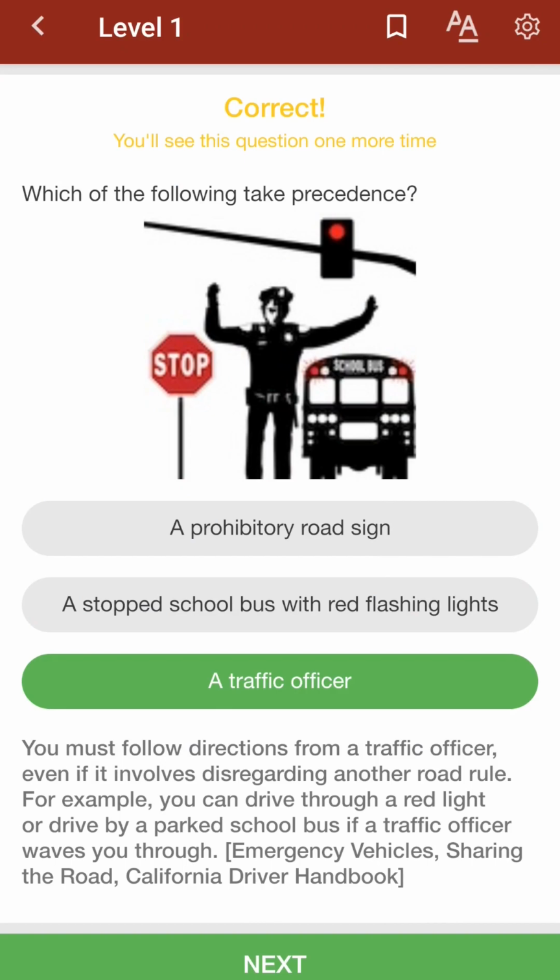Explanation: you must follow directions from a traffic officer, even if it involves disregarding another road rule. For example, you can drive through a red light or drive by a parked school bus if a traffic officer waves you through. Emergency vehicles, sharing the road. California Driver Handbook.